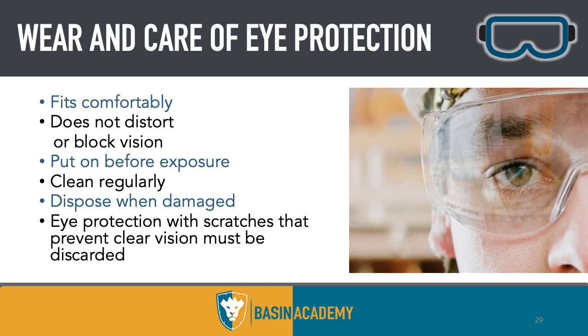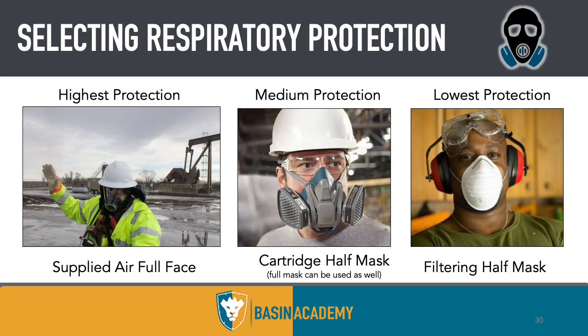If they're damaged or wrecked or unusable because they're scratched, we've got to get rid of them, and we just want to make sure that we do that. All right, selecting respiratory protection.